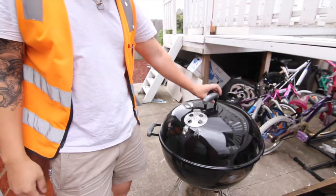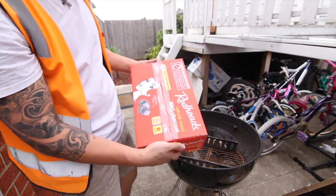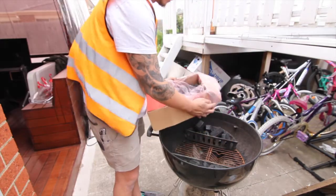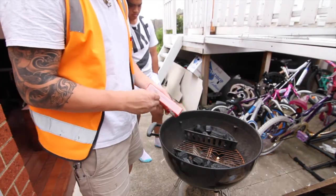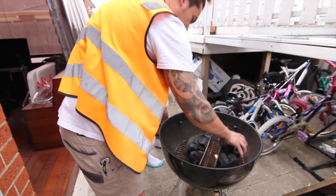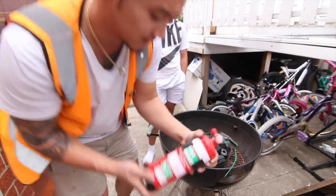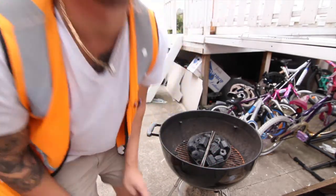So this is my barbecue. Got a Weber. Bought these. Got these fire stand food. And I got this just in case because it's a total fire ban today. But I don't really care. Once it's ready, I'll get back to you guys.